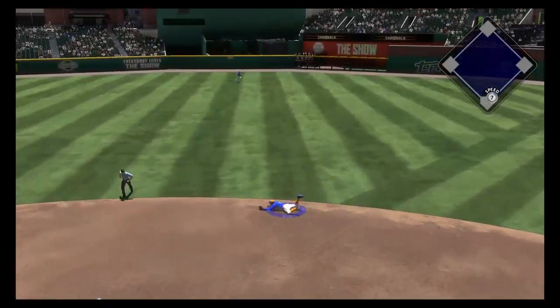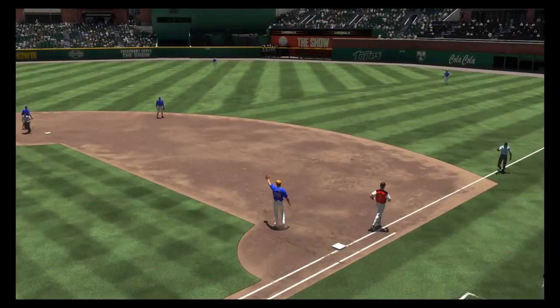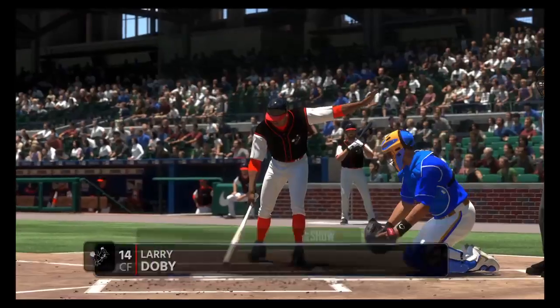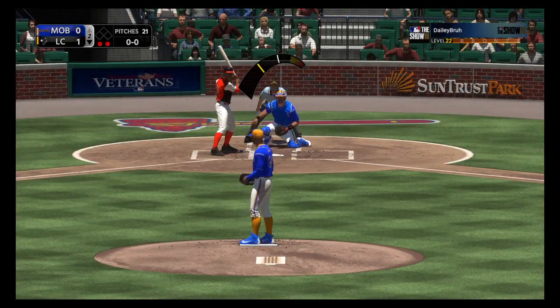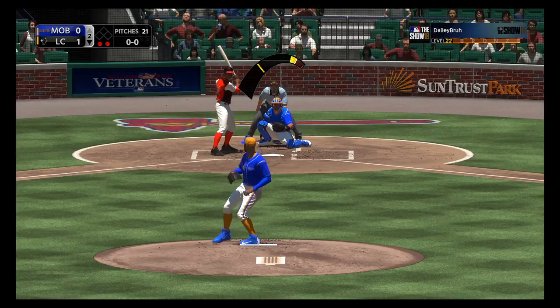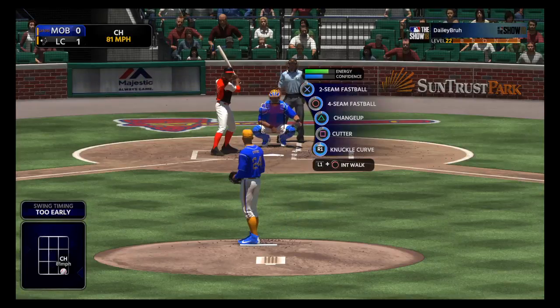Hit hard back up the middle. Stoke dives. What a stop. It's there, and he's out. Striding into the box, Larry Doby trying to make something happen with 2 gone in the bottom of the second. First pitch hack in here, and that's the first strike.